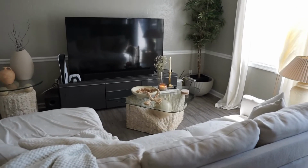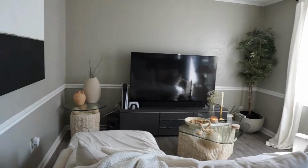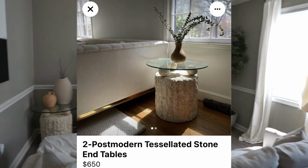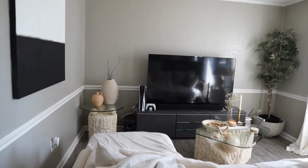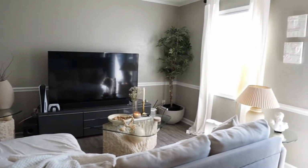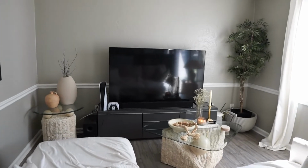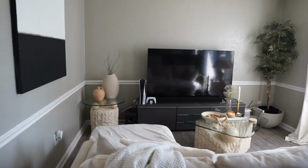Only for this coffee table, you can literally pay over $1,000 for it. And right now I had somebody that has these two tables listed close to my home, and she is selling these two tables for $650. So $150 for all this is such a steal, and I'm obsessed with them. So I'm gonna tell you guys why I decided to change my furniture and all the tea. So let me get closer.